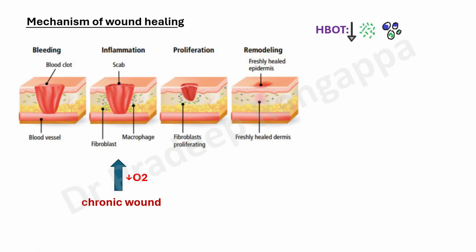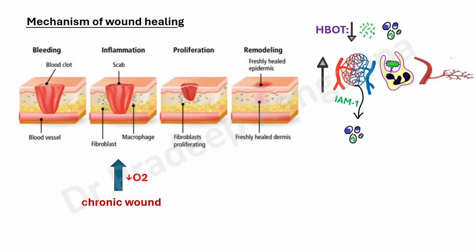HBOT significantly reduces this, because your infection sets in at the time of inflammation when there is local tissue hypoxia. By preventing this, it reduces the infection, reduces the inflammation, and increases the capillary formation here, or angiogenesis, which helps in wound healing and fibroblast formation. It does increase the macrophage activation and angiogenesis, and it does reduce the intracellular adhesion molecules. HBOT significantly increases the local nitric oxide, which reduces the intracellular adhesion molecule and reduces the inflammation. And it prevents reperfusion injuries. So these are some of the mechanisms involved at the wound level, how it enhances healing.